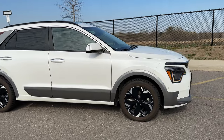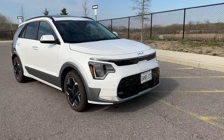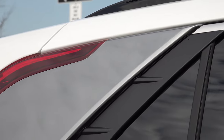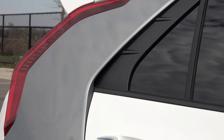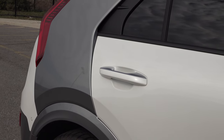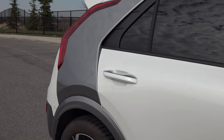Now, this is an optional package that you get, this gray cladding that comes onto the vehicle here, as you can see by the B-roll and everything. And it's a nice look. It kind of stands out. It's not one of those vehicles normally that people would stop and look at, but I've had a few people look at this while I'm stopped at the lights or driving by a bus stop or whatever. So it does kind of garner that attention.